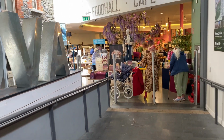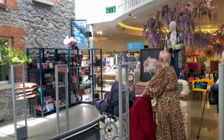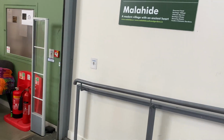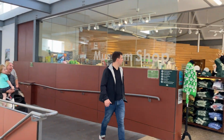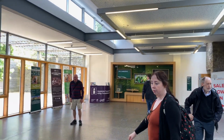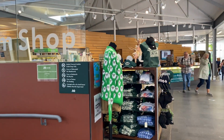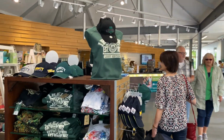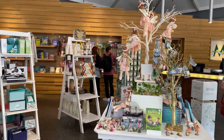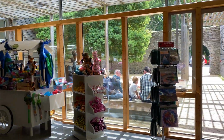On the left you can find Avoca retail shop, which is a famous retail shop in Malahide, where you can find food as well as a cafe, and also some gift shops. Traditional Irish gifts you can get from here. There are many things to see inside the Malahide castle grounds, for example the butterfly park, but I am not going to try today, maybe another day. Also many gift shops you can find very close to the booking office. Now I am going to book my ticket to get in to Malahide Castle.